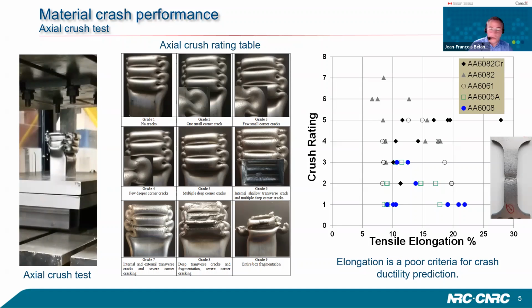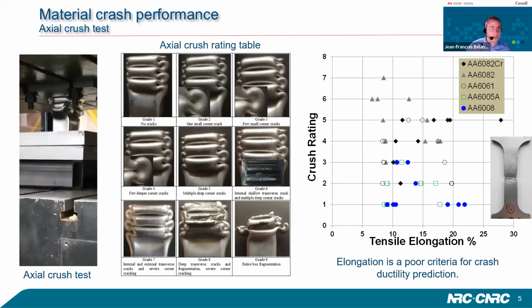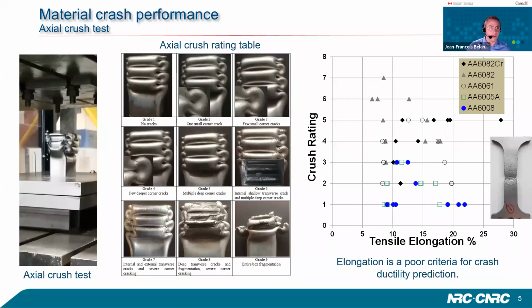You saw that there was a hole at the top, if I go back, and this is normally used to produce the initial fold at the top of the tube in order to get the correct buckling behavior. So once this test is done, the objective is to look at or to rate the level of cracking with an actual crush rating table.